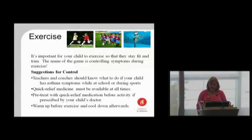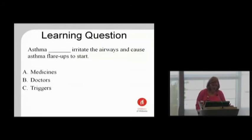Be sure that teachers and coaches know your child has asthma in case symptoms develop at school or during sports. Have their quick relief available. Pre-treat them before activities if prescribed by your child's doctor. Sometimes warming up and cooling down exercises will help reduce how much exercise triggers asthma.